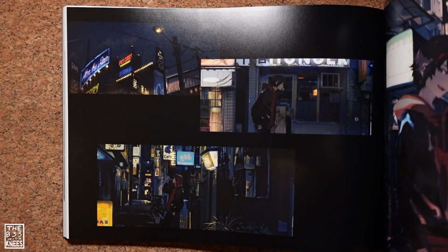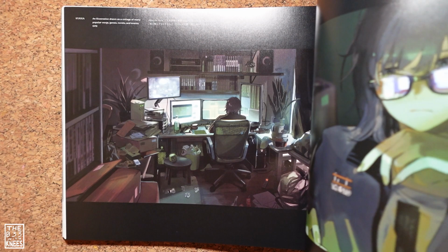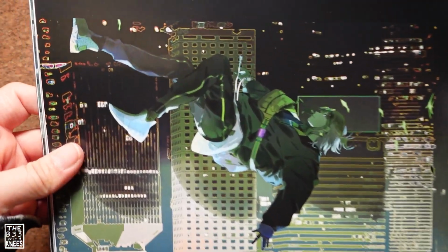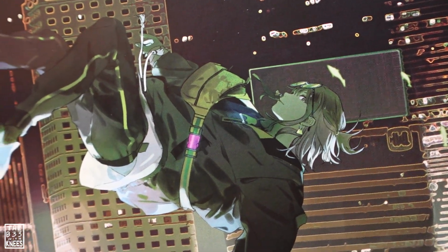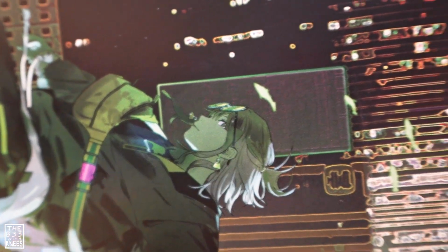Here's another little flip through. I thought these were great, but again, go buy the book if you want to see everything. I skipped a lot of pages, believe it or not. A lot of them I grouped together, so if you did see a flip through, you would probably be surprised that I did flip through like 7 pages.